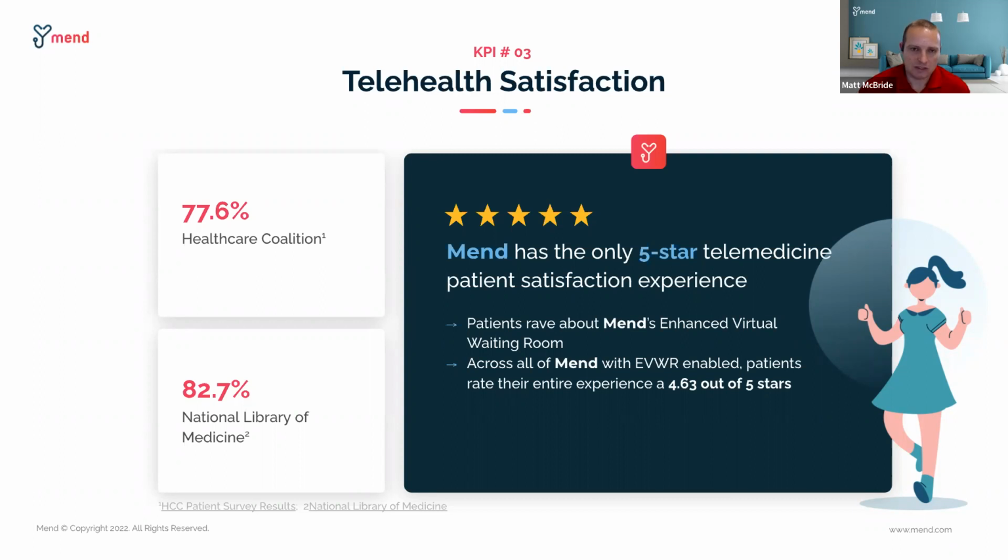And what we see is actually a 5-star patient satisfaction rating pretty consistently, especially when we take advantage of that wait time. When we take advantage of that 13 and a half minutes and we are able to deliver value to the patient, if they do experience a wait time, we see patient satisfaction closer to 93, 94%. So it's definitely an important KPI to track, and getting a patient satisfaction rating for telehealth in the 90th percentile is definitely possible.